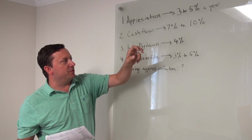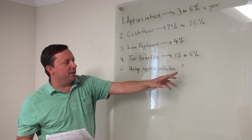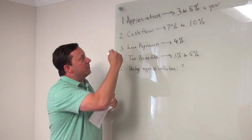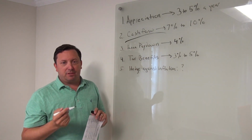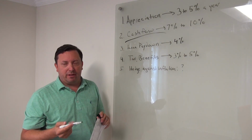You make 7% cash flow. Your loan pay down is 14%. Your tax benefits 3%, 17%. Let's just throw in 2% here. That's a 19% return. Of course, you're only feeling this one right here, but the other returns are there. When you sell your investment or you're taking number 4, your tax benefit, you'll definitely feel the return there because you'll keep more of your money.